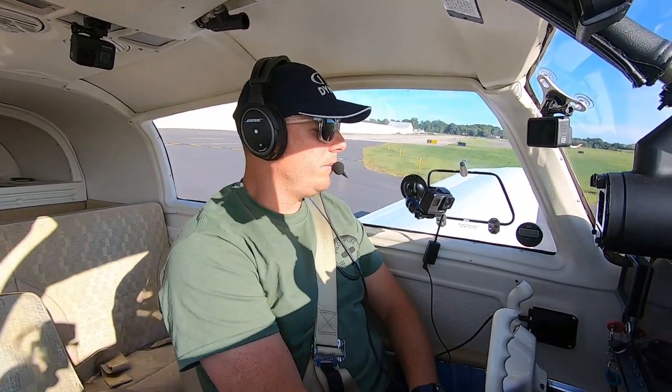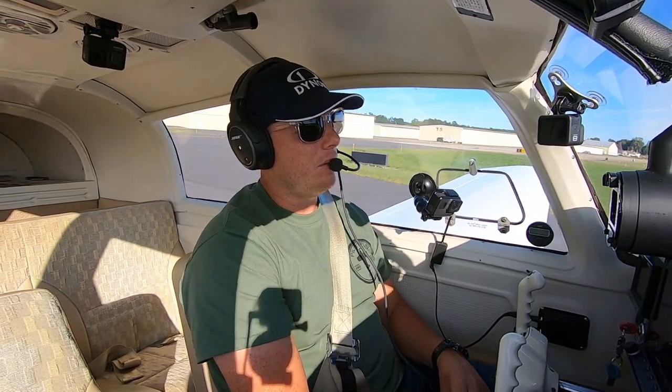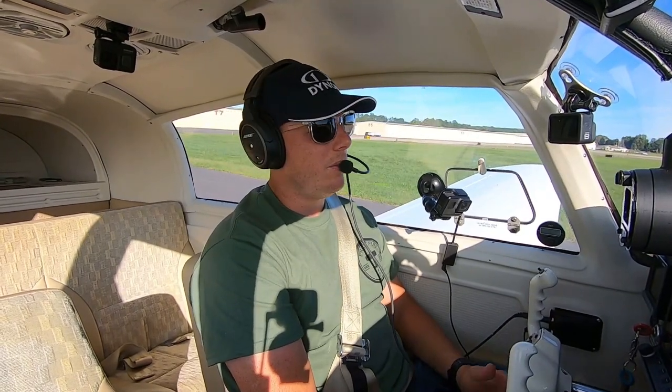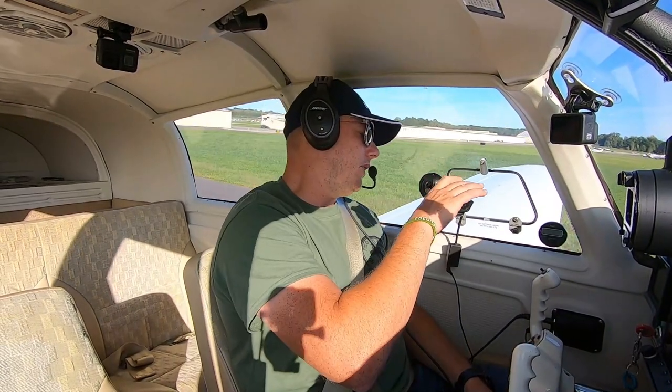The checklist. GUMPS is a perfect acronym for a complex airplane, unless you have pressurization and stuff of that nature. GUMPS: gas, undercarriage, mixture, prop, and of course your speed and seatbelts. If you follow that every time, you shouldn't have an issue here.